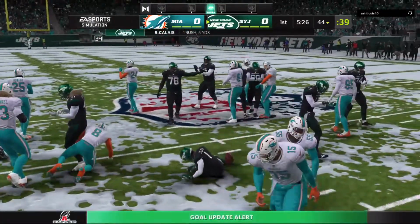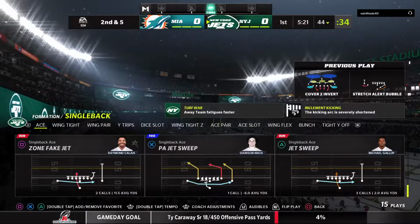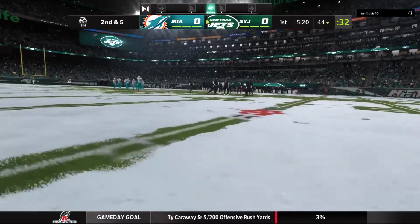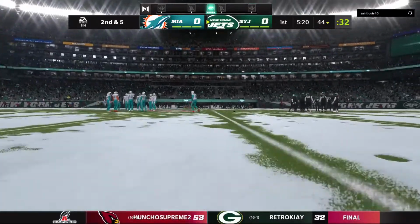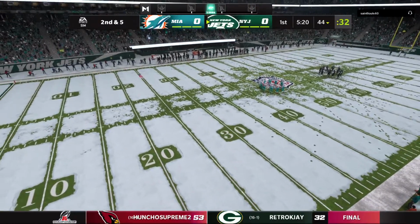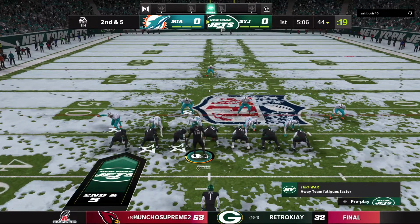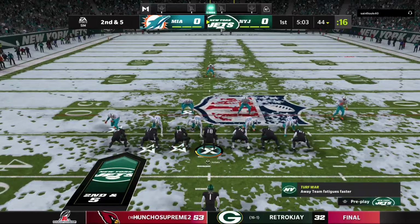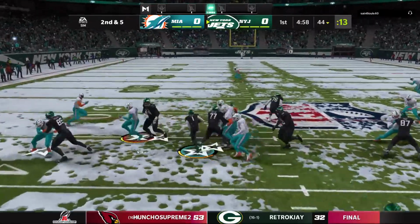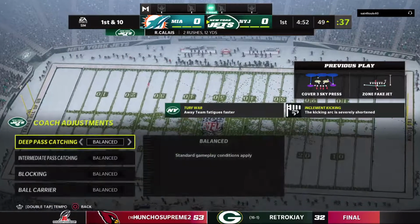And he'll be brought down just shy of the 45. 5 yards is the tally on first down. That brings up 2nd and 5. Here's Calais. And he'll get it into enemy territory just across midfield at the 49.